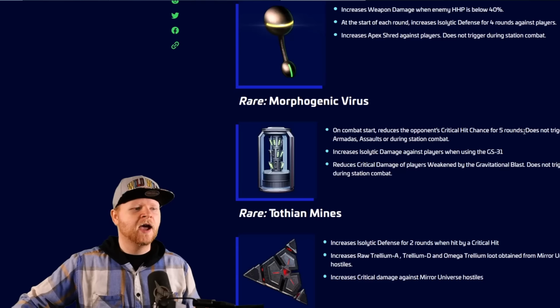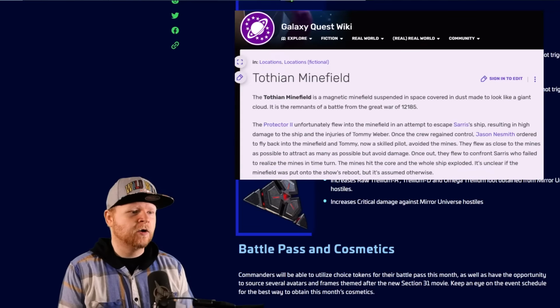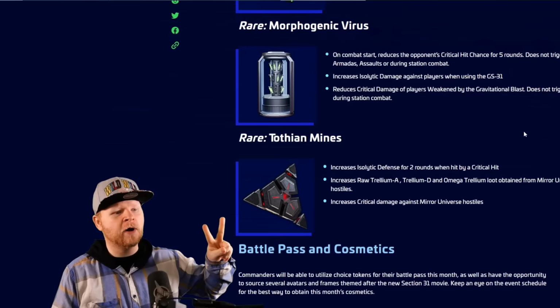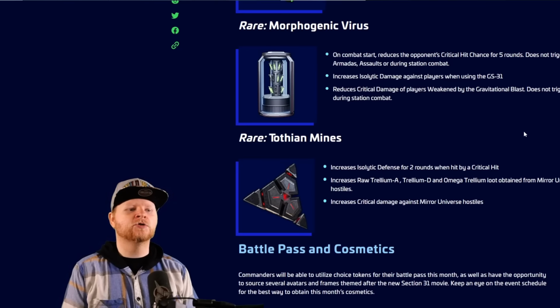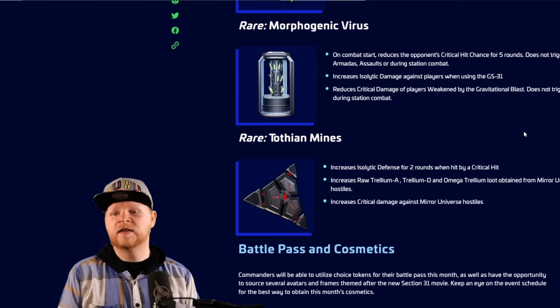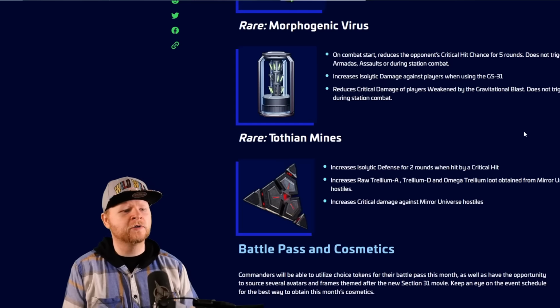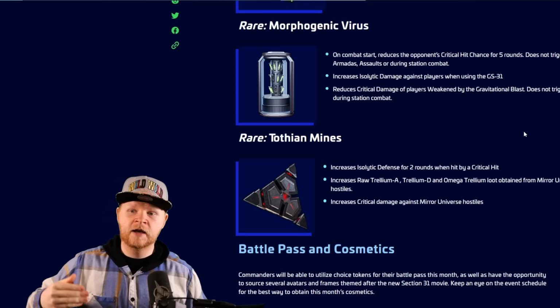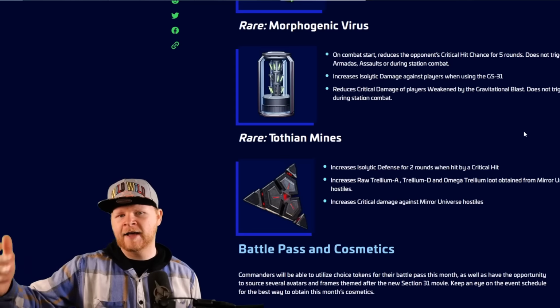And last but certainly not least, another rare, the Tothian Mines. This is a callout to Galaxy Quest. So increases isolytic defense for 2 rounds when hit by a critical hit, and then increases raw Trillium A, Trillium D, and Omega Trillium loot obtained from Mirror Universe hostiles. This is something that obviously you'd want to throw on your NSEA. Increases critical damage against those mirror hostiles. So a nice rare to throw against those mirror runs and add to your NSEA.